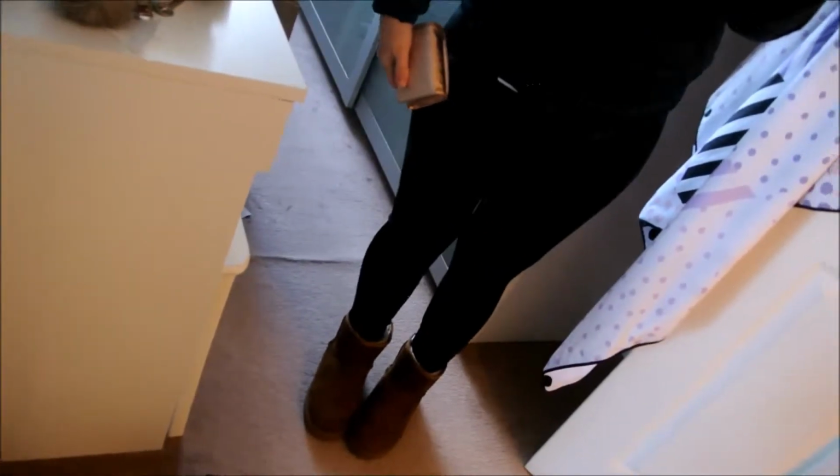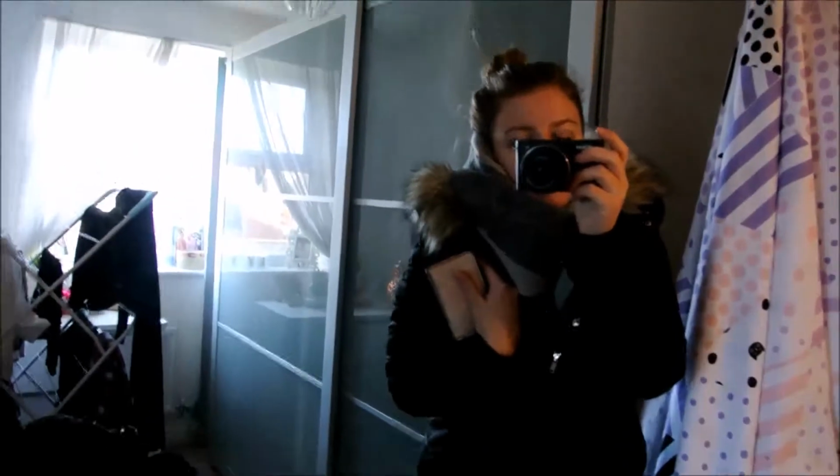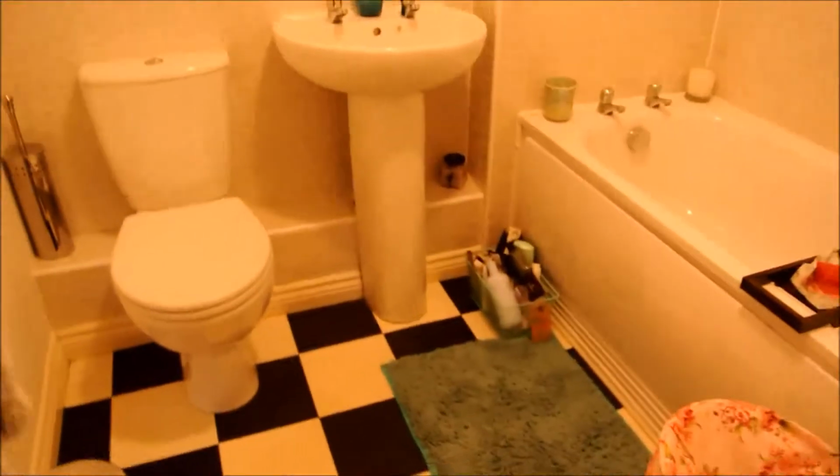So I picked this up today. It's from H&M and it was £30 I think. But yeah, I just thought it was really cute. And I was looking for a coat like this and I saw this and I was like, that's what I want. That's the coat that I want. So yeah, really glad I picked this up. I really like it.